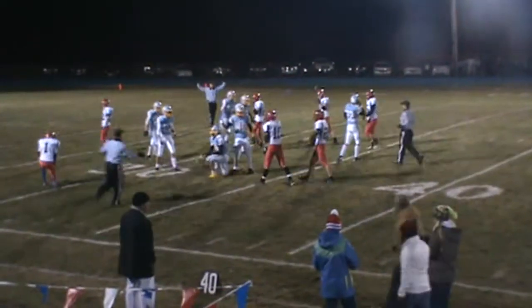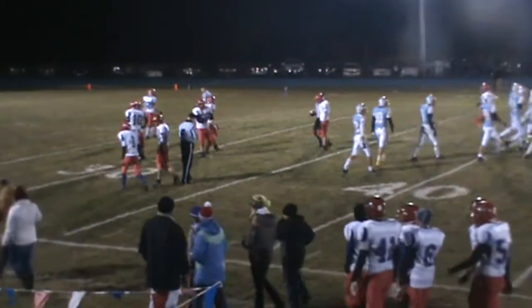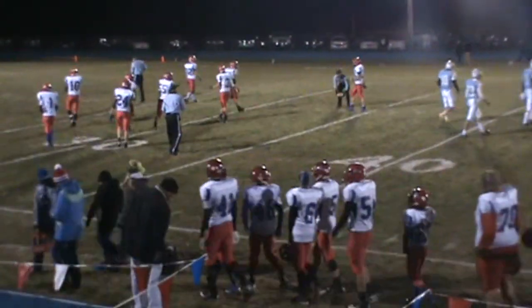Inside handoff to Chaplin. Chaplin has the first down. Going right, he puts the head down. Inside, Chaplin takes it to the 49-yard line. First down. A gain of 7 yards.